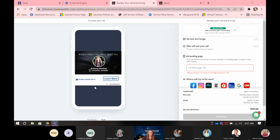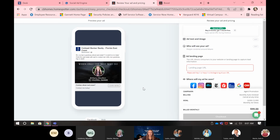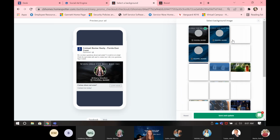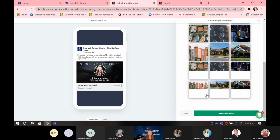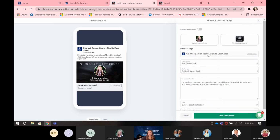Over here on the right-hand side, you can actually edit the text and image. So let me put you guys here and circle back to Facebook. If I click add text and image and hit this edit button, what I can do is update my photo. If it has an outdated photo, maybe I just took a headshot, I can update the photo. You can also update your background. There are many customized backgrounds that you can choose from, and whichever one you like, you would choose.